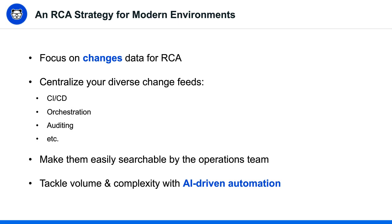If an AI can actually make that connection for you, or the operator, and tell them, this incident has probably occurred because of a specific change that we had tracked here, this is a game changer in your ability to do root cause analysis and drive mean time to resolution down. This can cut a 4-hour outage down to a 5-minute outage if you have this technology in place. So this is regarding root cause analysis.